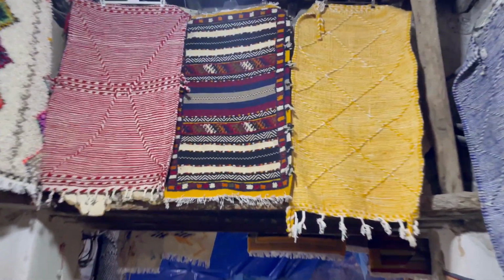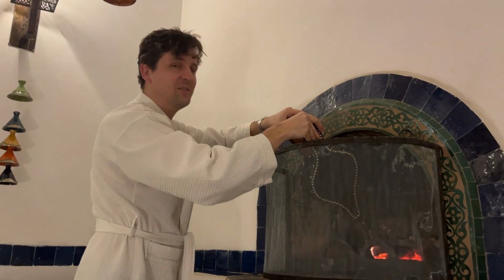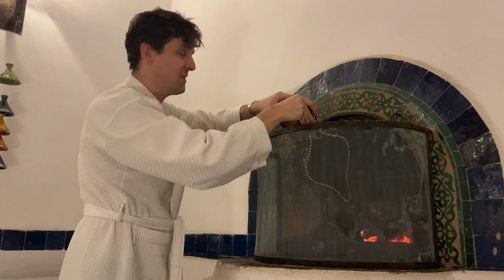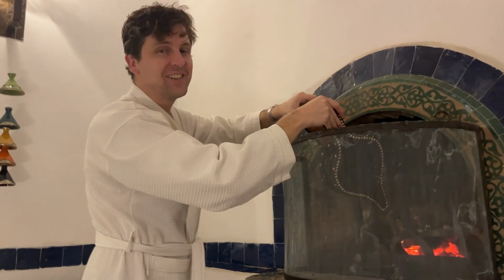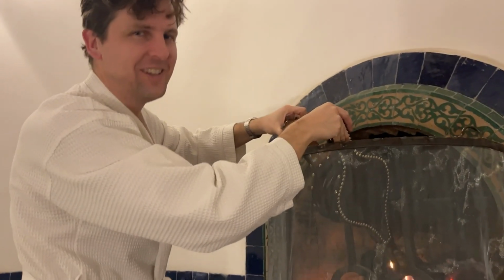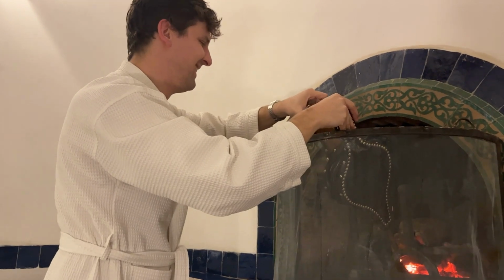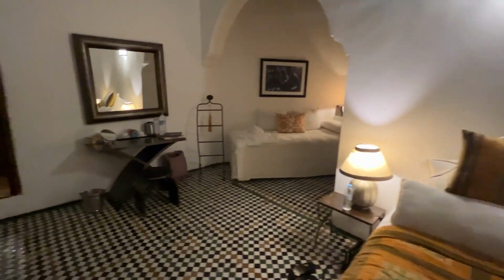And when we get there, it's quite the experience. Why, good evening. You find me in my riad, just bellowing my fire. Here, in the heart of ancient Fez, the spiritual capital of Morocco. It's been a long day and we'll sleep well tonight, especially in such opulent surroundings.